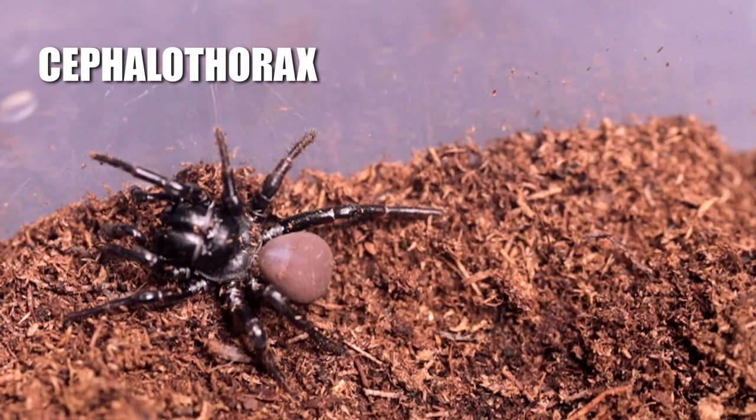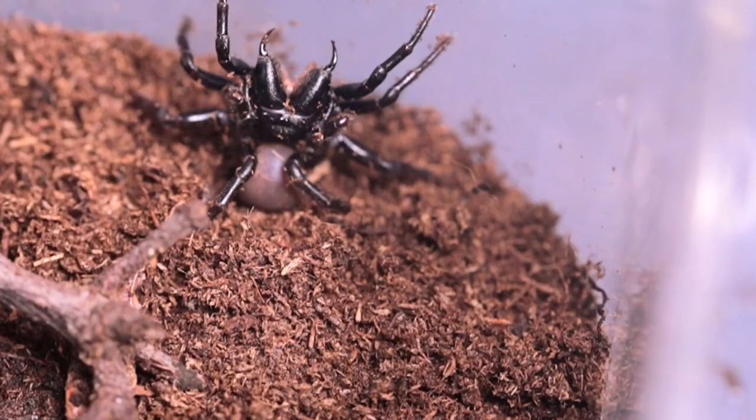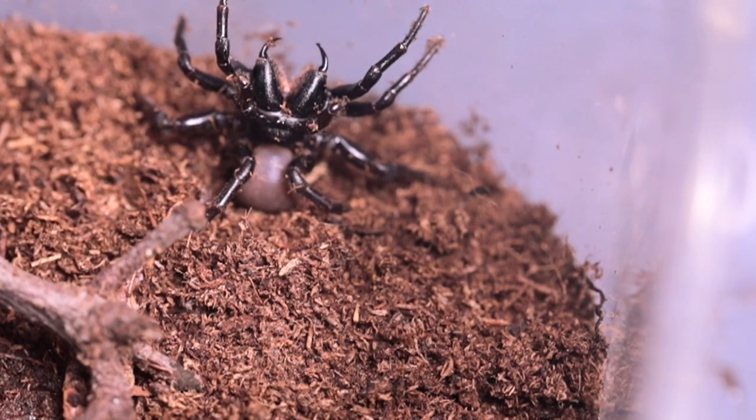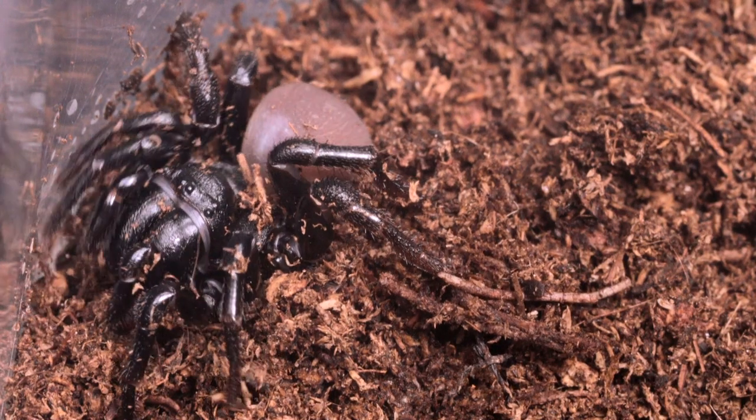And of course, the main feature of this type of spider is those ridiculous fangs. They are literally snake-sized fangs on a tiny spider body. Unlike all of my tarantulas whose eyes are really grouped together, the mouse spider's eyes are really far apart, which is super fascinating for me.